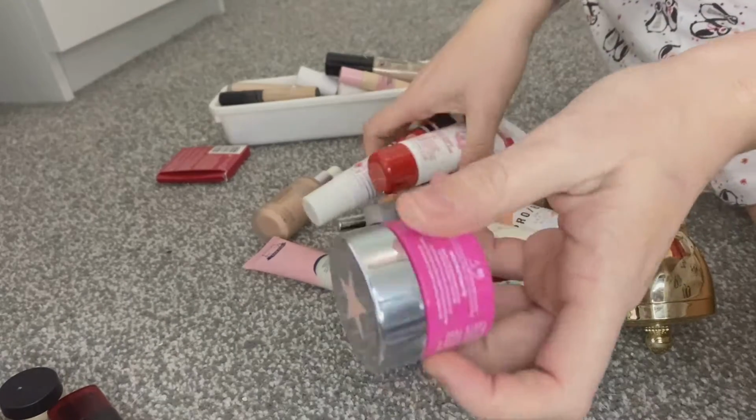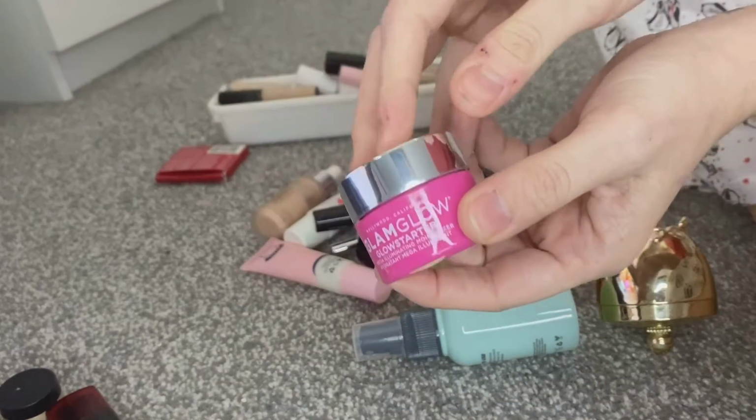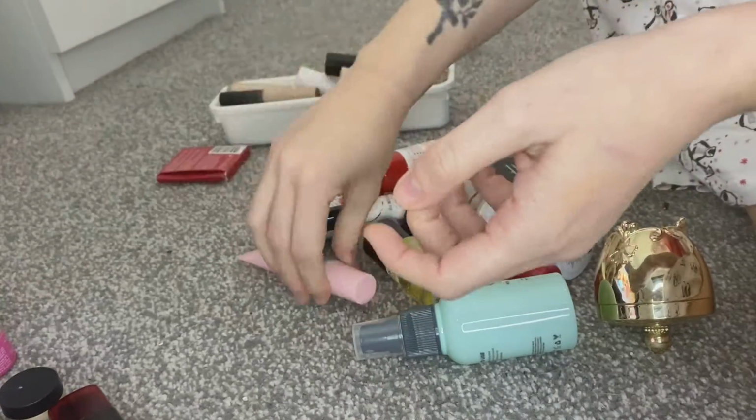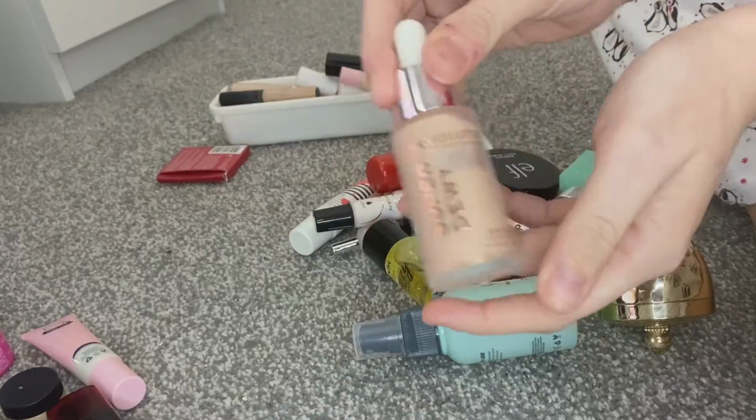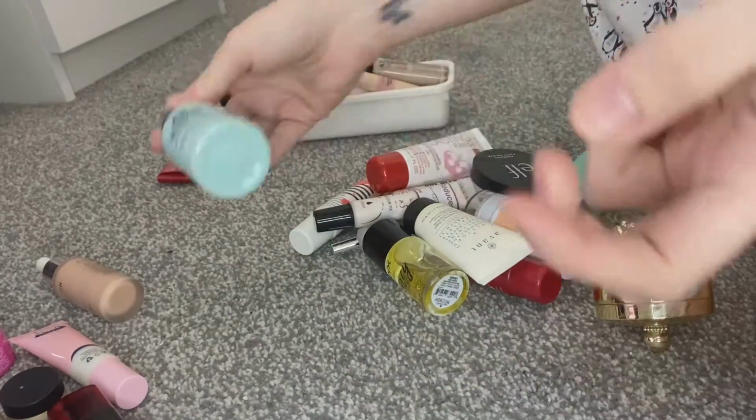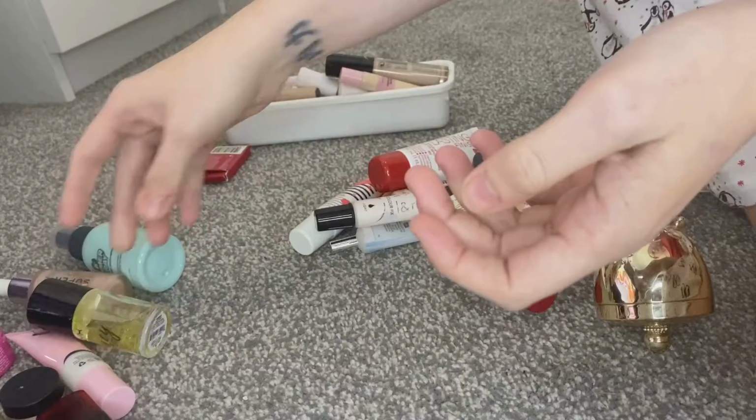So this one isn't really a primer, but I do keep it in my primer drawer. It's the Glam Glow Glow Star. I love that. This is a new Shop Miss A one. Really enjoy that. That's not going. Neither is the Super Dew or the primer spray or the next one.